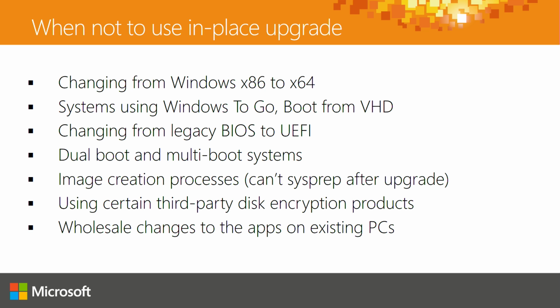So I mentioned that you can't use in-place upgrade to go from x86 to x64. In that case, you need to do a wipe and load. But there are other scenarios where you can't use it either. You can't use it with a Windows to Go stick. You can't upgrade Windows to Go. You have to build a new one. Same with boot from VHD. If you set up a machine to boot from a VHD file, not in a virtual machine, but on a physical machine so that you could have multiple side-by-side OSs, well, then you'd have to set up a new OS alongside the existing one. You can't upgrade.